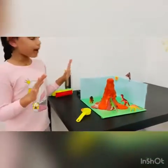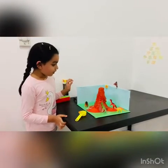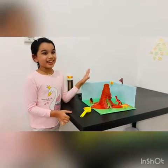Wow! Did you see that amazing explosion? It's red too, like the real lava.